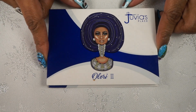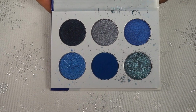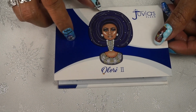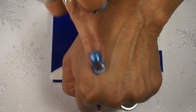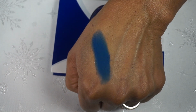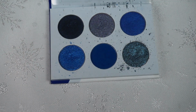The Allure 2 from Juvia's, beautiful outside blues, which, again, winter time is what you think of. The colors inside, beautiful blues. Again, I thought this blue here was going to be like this blue, which looks more cool, but this is a green based blue. I put this on and I was like, oh yeah, that's what I want. And then I went to blend it out, and it's got a green base, which is okay sometimes, but that's not what I was looking for. You can see the green base in there. I wanted it to be a little bit more cool.